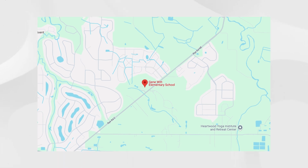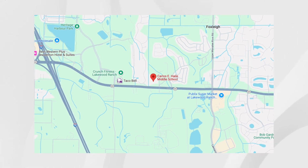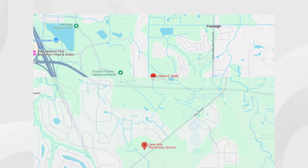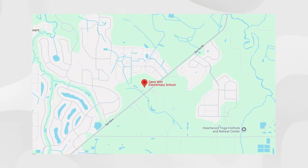Inevitably, this will be zoned for that new high school, but for now, it is zoned for Parish High School, and it is also zoned for Gene Witt Elementary and Hale Middle. Hale Middle is on State Road 64, and Gene Witt Elementary is off Rye Road. So yes, they are not too far of a drive, but something to consider.